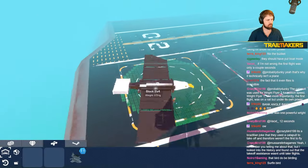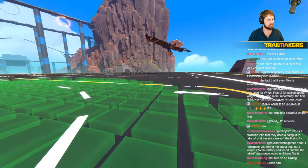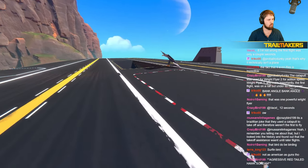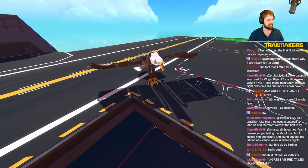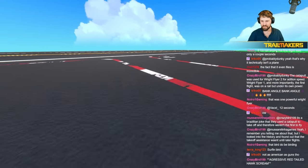Oh, can you land this thing? I think you can. I'm not gonna attempt, but I'm gonna watch you do it. Do we have automatic landing gear? I hope. No? Manual landing gear? Oh! Wow! You nailed it. Then I can dance. A little victory dance there. So American. Okay. Yeah, real cool build.